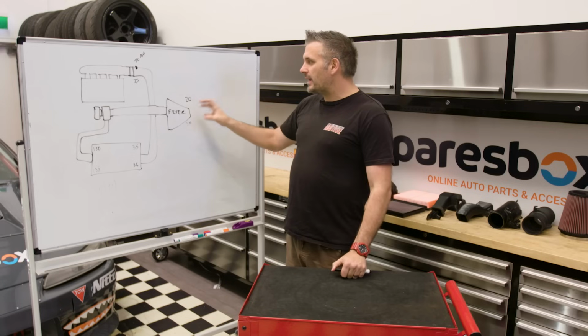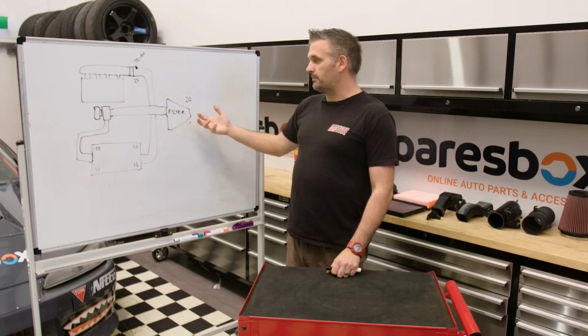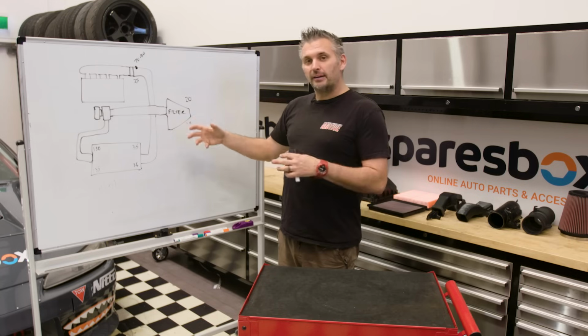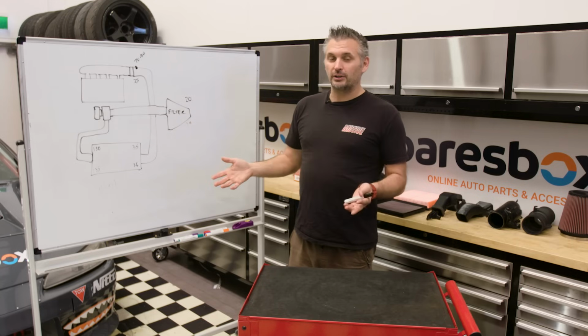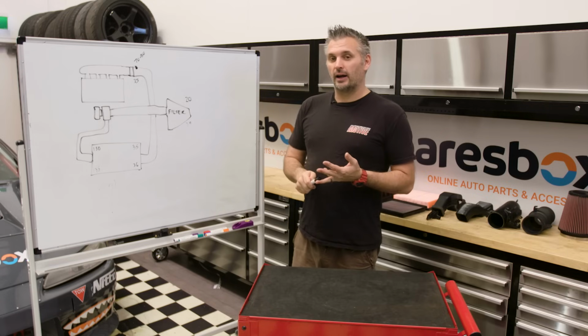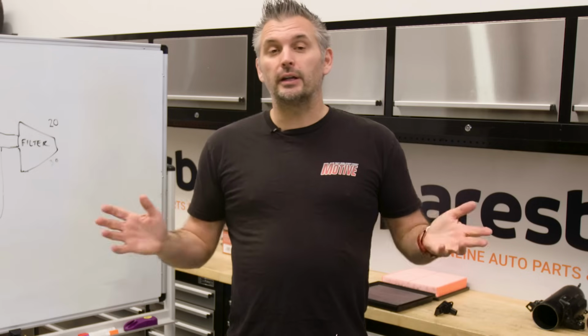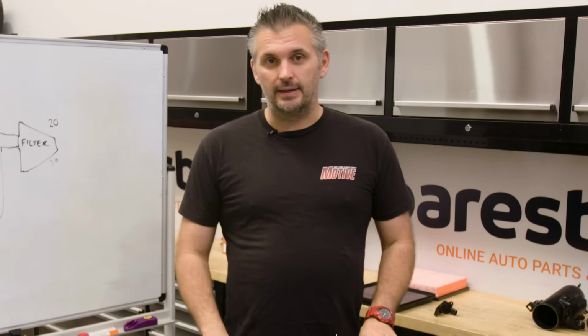So intake air temperatures do matter on a turbocharged car, and a cold air intake can make a lot of difference, but it makes more of a difference when you're not actually moving or you're doing city driving. So on a drag car or a circuit car, it may not make as much of a difference as you think, but it will help your street car. So let's look at a couple of real world examples when it comes to intake air temperature.